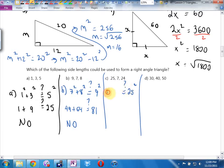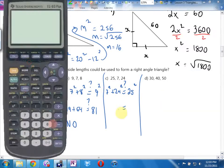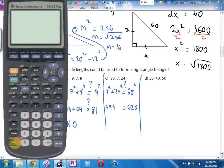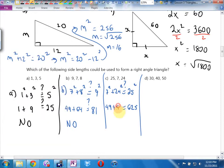7 squared plus 24 squared. This one I'm a little more suspicious of because I don't know the answers to these numbers in my head. 25 squared, I know, is 625. 7 squared, I know, is 49, but I do not know what 24 squared is. I know it ends in a 6, I think. 576. Does 49 plus 576 equal 625? Yeah, you know what that means? That means this is a right angle triangle.